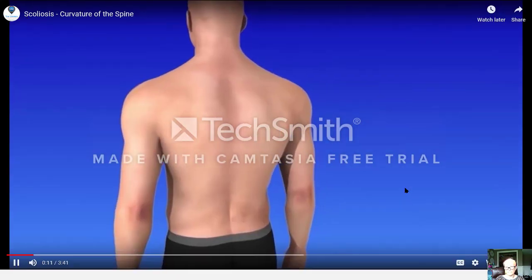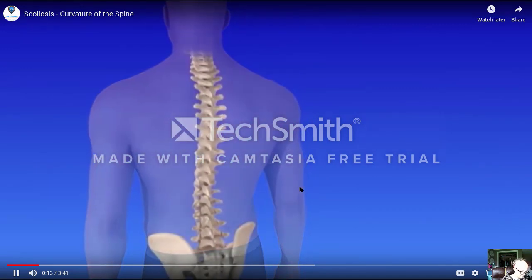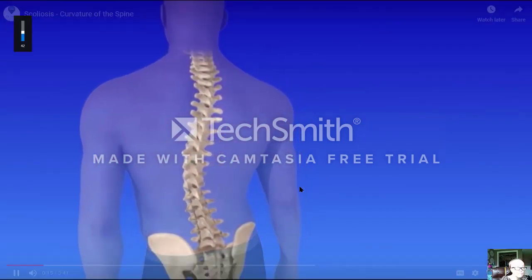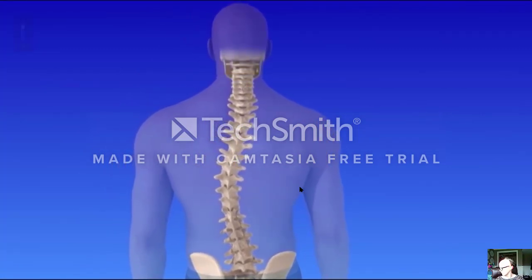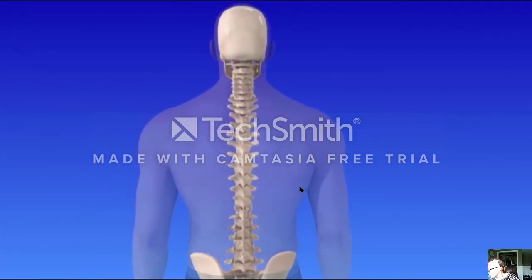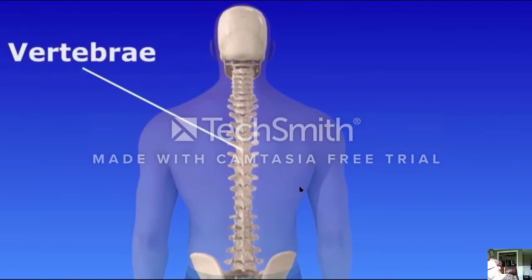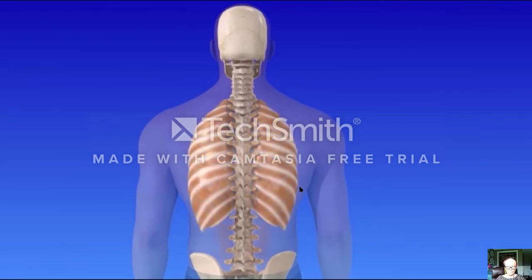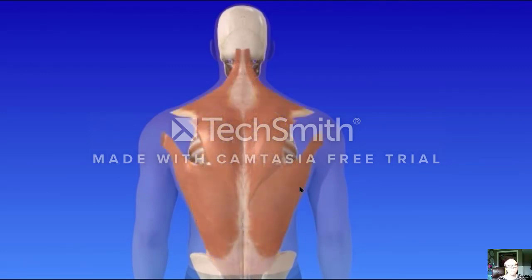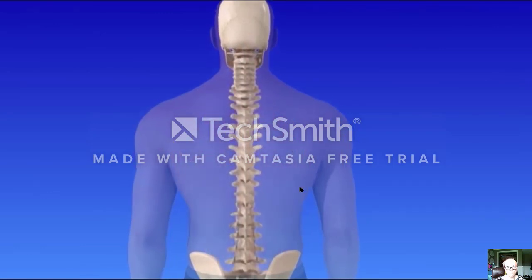Scoliosis is an abnormal curvature of the spine that, if left untreated, can lead to medical complications. In order to understand scoliosis better, let's first take a look at a healthy spine. Small bones called vertebrae align in a series to compose the spine. Ligaments and muscles connected to the spine provide stability while allowing movement.